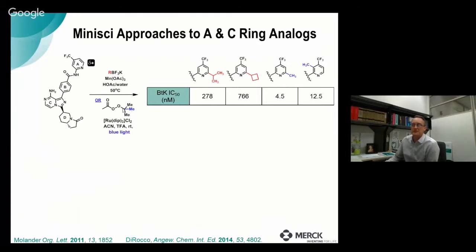We also employed some conditions that have been developed in-house by my colleague Dan Duraco in the process chemistry department, and this was for installing methyl radicals. And med chemists love methyl groups. They're small, they're generally non-perturbing, and you can see that in this particular case, we got both methyl isomers, and this ortho methyl was somewhat tolerated at this position. But overall, even though we were able to help the team explore some of the SAR in this ring that they couldn't get to otherwise, we could see that there wasn't a lot to be gained by exploring further in that location.